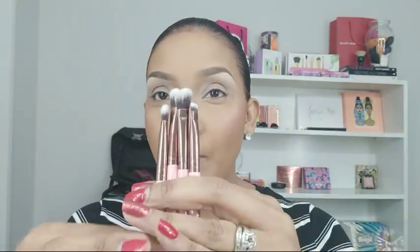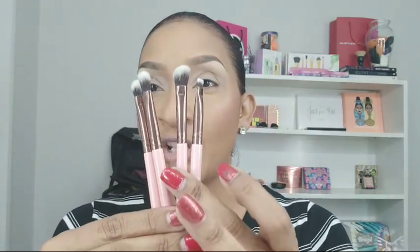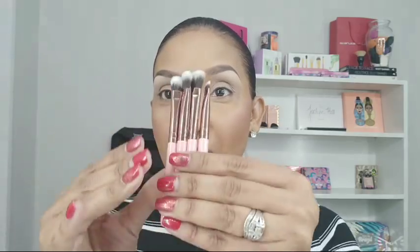Then we got the Luxe brushes, 4 travel size brushes. I got a message coming in there and it distracted me just for a second. My apologies. So 4 travel size brushes from Luxe. They seem to be very interesting. I mean, they're travel size, but I'm going to use them today just to see how well the bristles work.